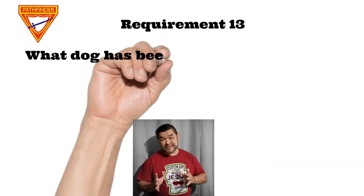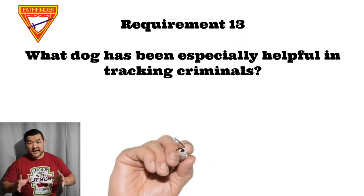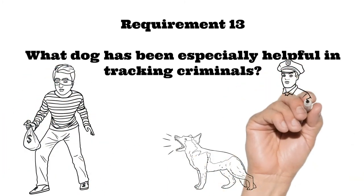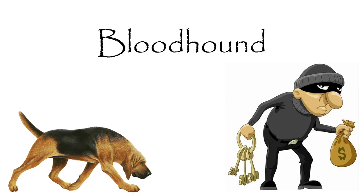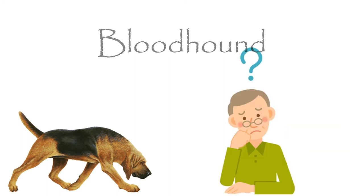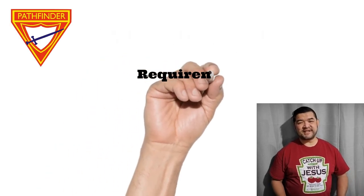Requirement number 13. What dog has been specifically helpful in tracking criminals? The Bloodhound has been used extensively to track the scent of not only criminals, but also lost children and even adults suffering from dementia. All right, we're almost there.